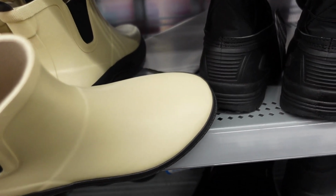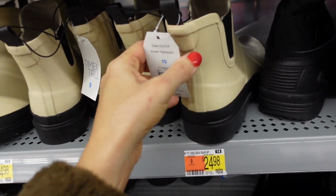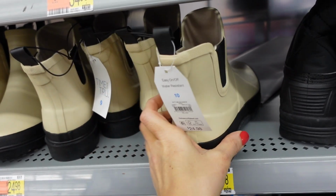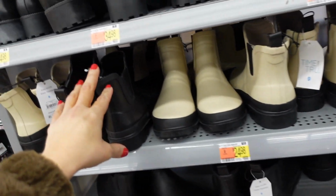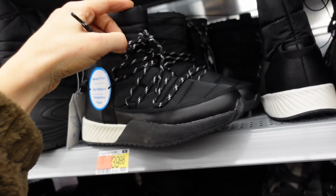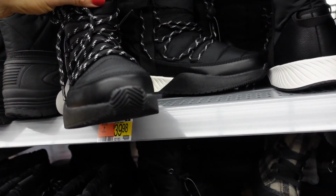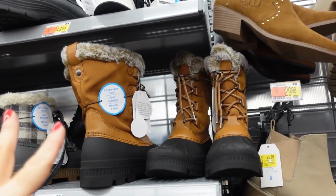Time and True rain boots. So these have that rounded toe. It says they're easy on and off, water resistant, $24.98 in the ivory. They also come in the black. And Time and True snow boots. So these have that rounded toe, lace up, skid resistant and temperature rated. They're $39.98.